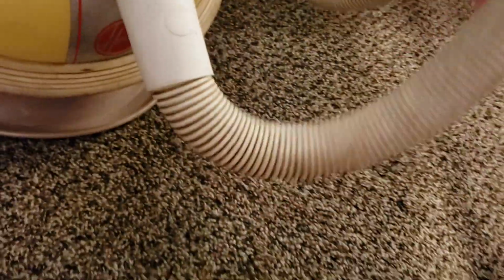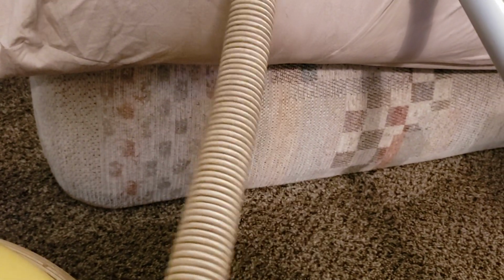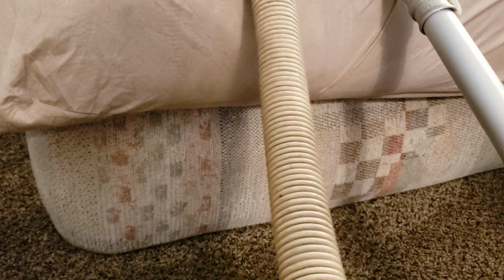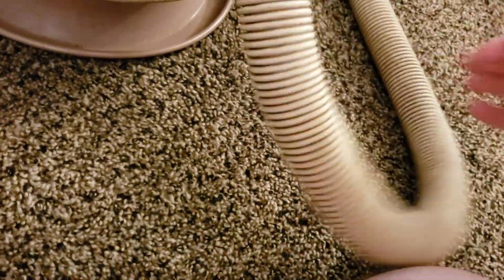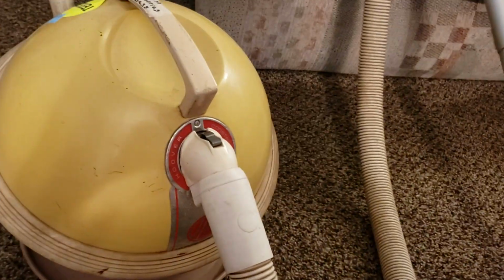Oh, and the other thing is that the hose is split somewhere. I don't remember where it was, but somewhere there's a split in the hose. It's not too bad of a split, but it's still a split nonetheless. But yeah, so there's that. And now we're just going to go ahead and give this a run.